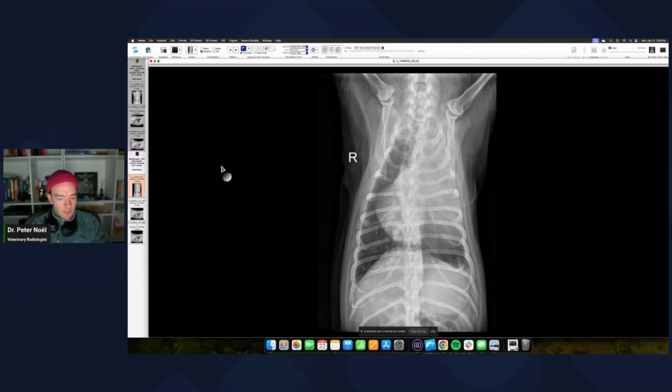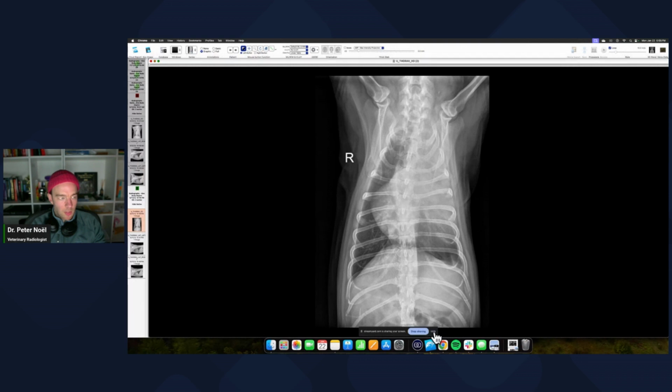Okay, you ready? First study, I'm going to show you here. Give me one sec, let's share my screen. It's going to be 3 views of the thorax. A brachycephalic middle-aged dog presented for coughing. You can see on the left here we have some follow-up images, but I'm not going to show you what those are. Remember, there are wrong answers, so you can be totally wrong.